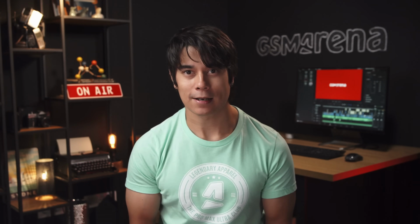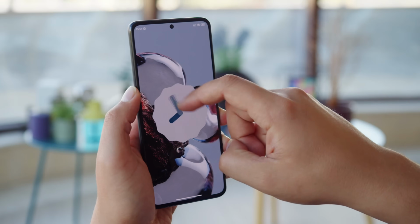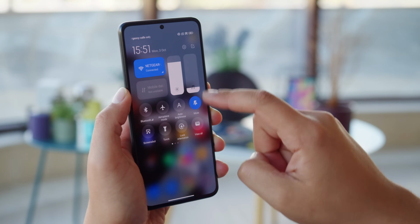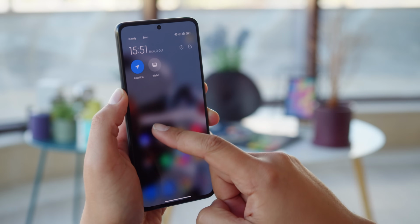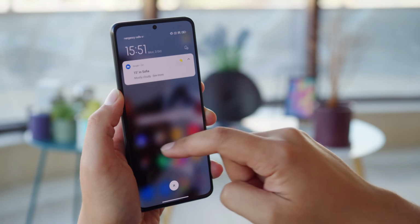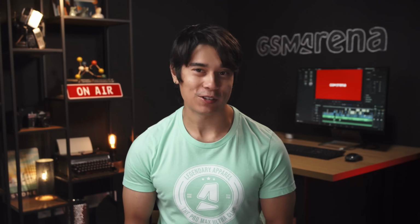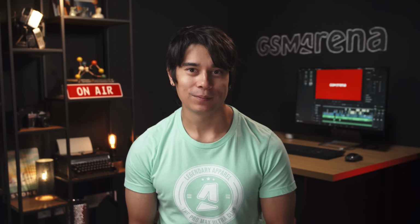You can get the Xiaomi 12T with 128 or 256 gigs of storage on board. That's not expandable through microSD though. The phone's interface is no surprise. It's MIUI 13 on top of Android 12. It's a customized, yet snappy UI that's the same one that you will find on all of Xiaomi's recent phones. If you'd like to learn more about MIUI 13's specific features, you can check out our dedicated video.